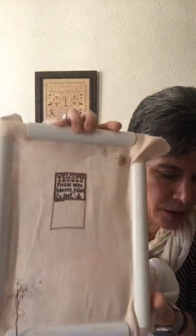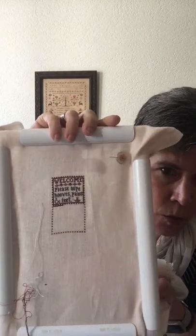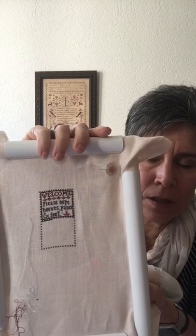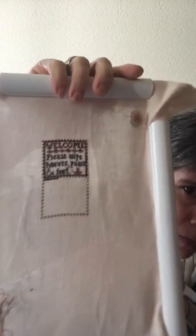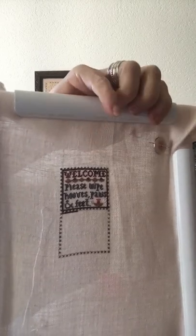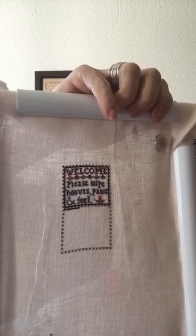So this is Noah's Christmas, the start of it, over one on a Legacy 34 count. I don't know what color this is, but I had it in my stash. I'll come closer. It's so cute. This first one is a freebie. You can find that on Paulette's blog.